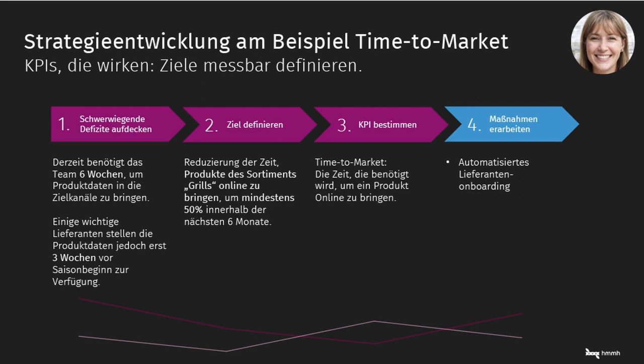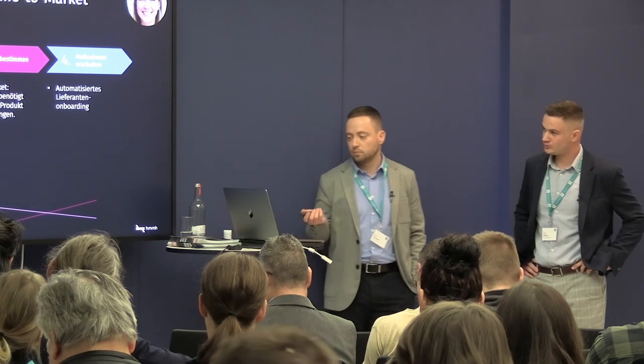Then the action we deduced is an automatic or automated supplier onboarding, because of the sheer amount of data, we can save most time here. Of course, there would be other measures available that we could work out based on this target. But as a first step, we should try to reduce the time of onboarding by 50% with an automated system.